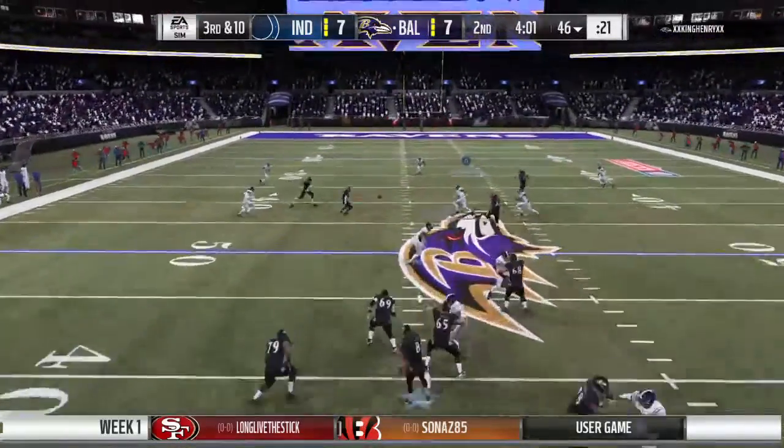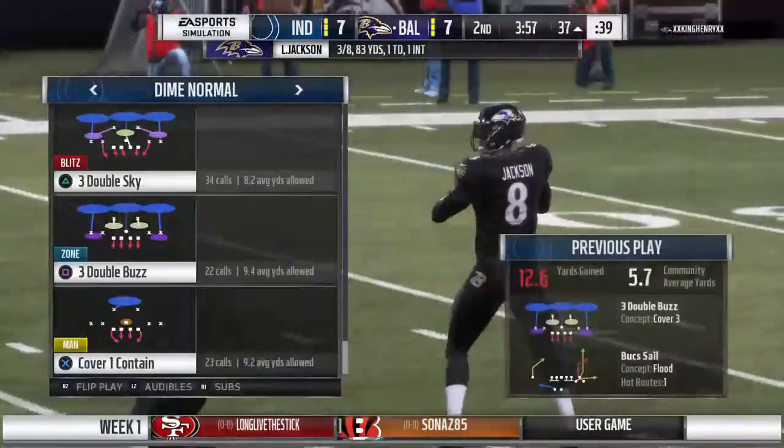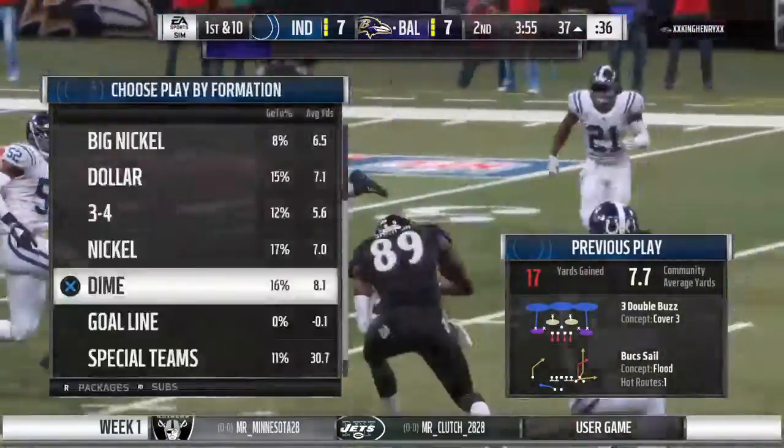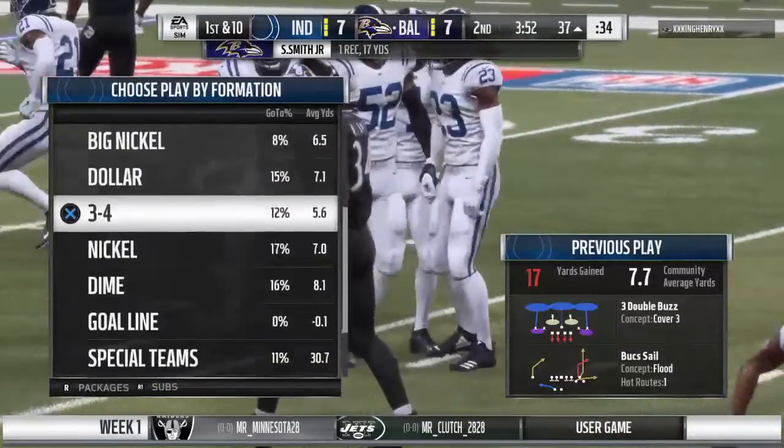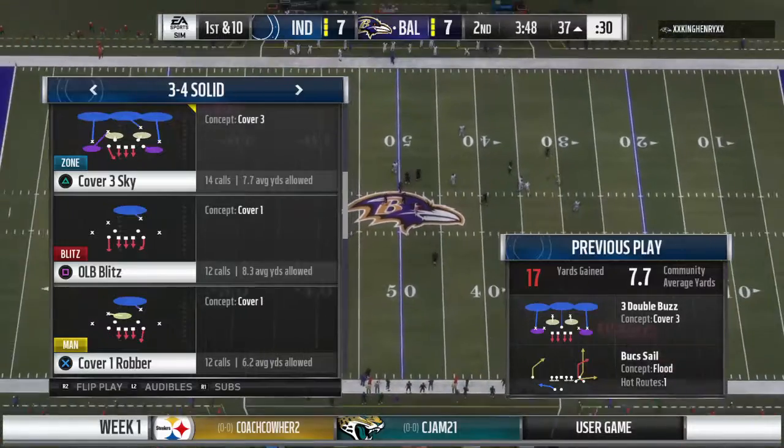From the gun, Jackson. Wide open receiver, complete. First catch of the new season for him, and he picks up the first. He's such a good route runner. Shows it there on 3rd down. Very proficient and a good pass.